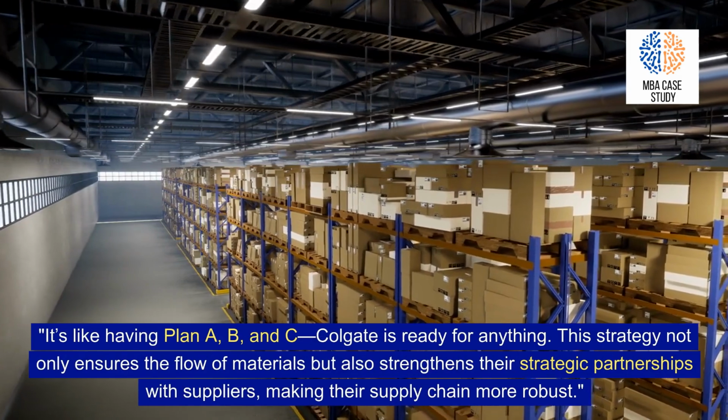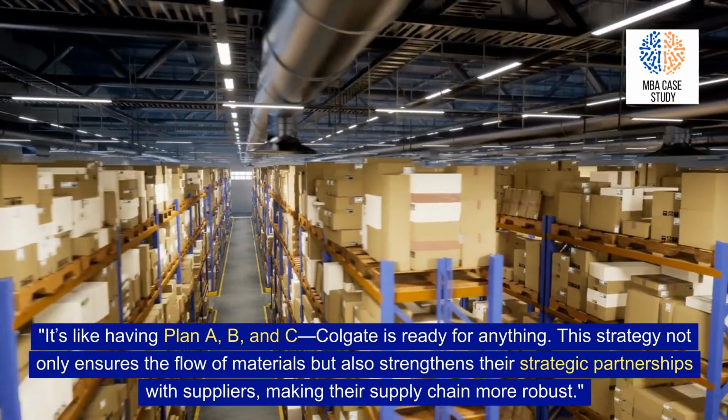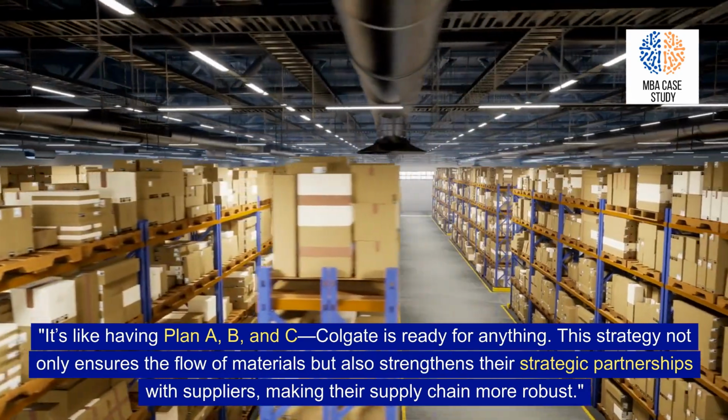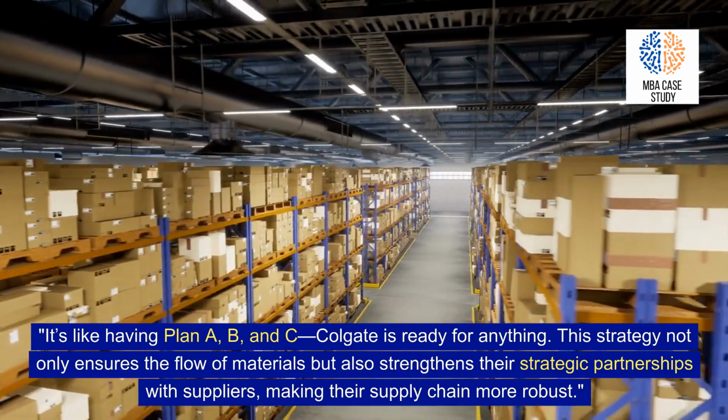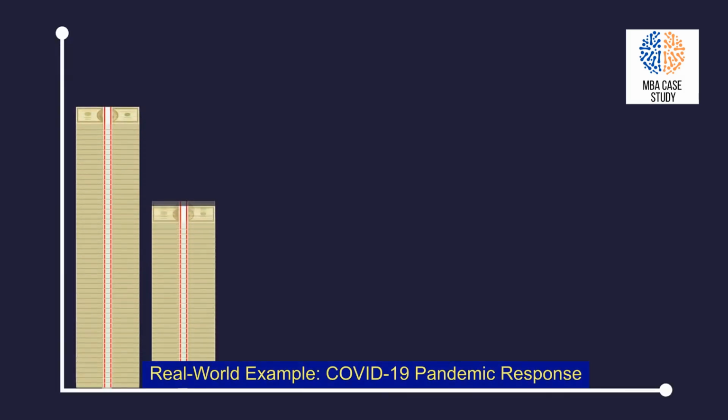It's like having plan A, B, and C. Colgate is ready for anything. This strategy not only ensures the flow of materials but also strengthens their strategic partnerships with suppliers, making their supply chain more robust. Real-world example: COVID-19 pandemic response.